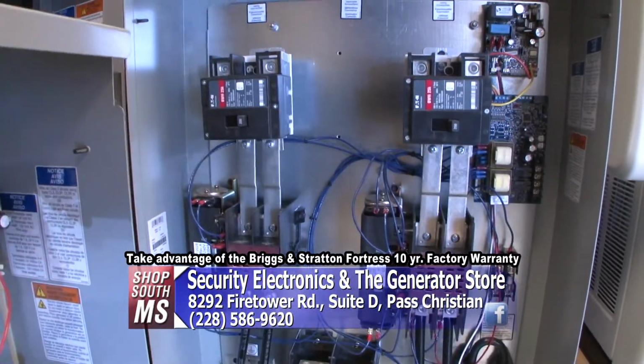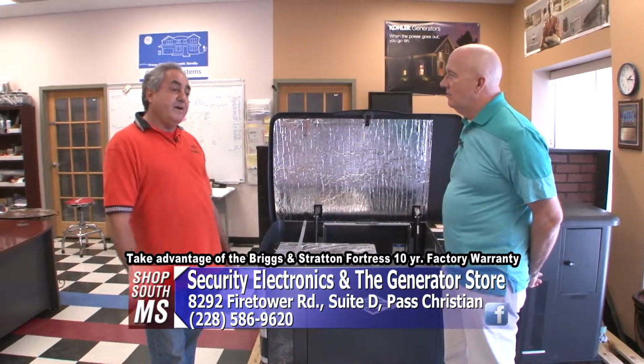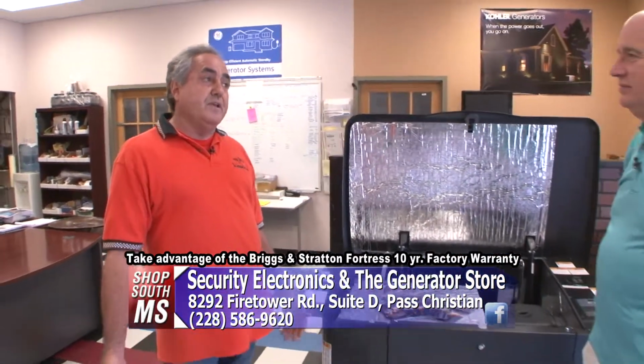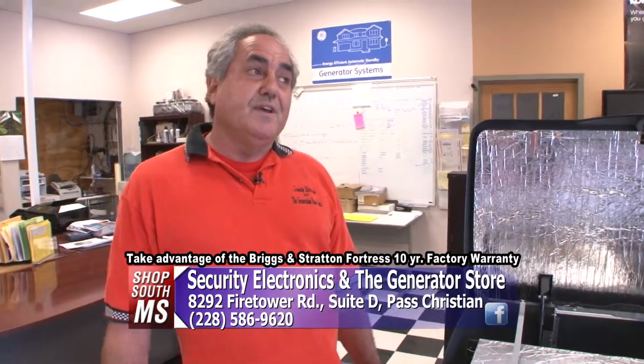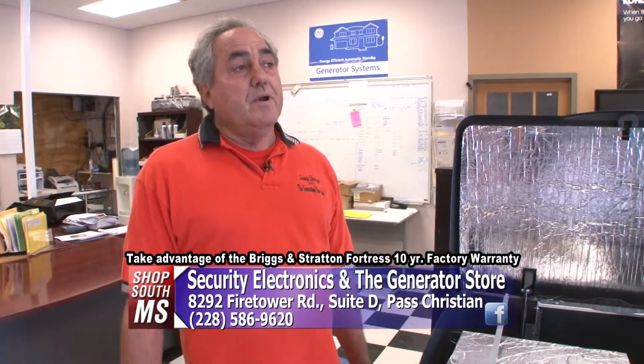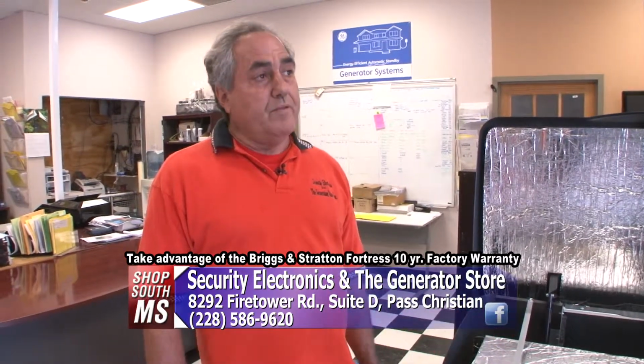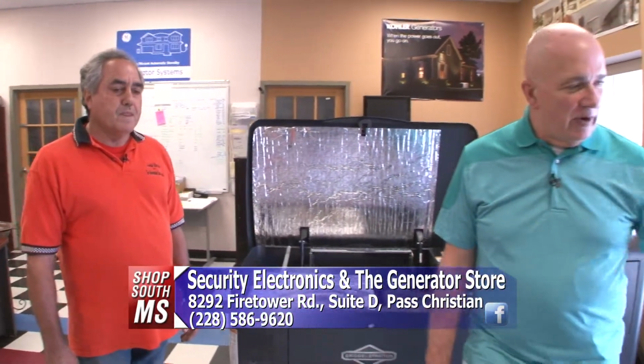Correct, and you don't have to run extension cords, and a lot of times, by the time you pull your portable generator out and get it set up and started up, the power returns. If you have an automatic generator, you have an automatic transfer switch which runs off of utility power continuously, and then when the power goes out, it'll transfer over to generator power. Then when the utility power returns, it'll transfer back over and wait for the next power outage.